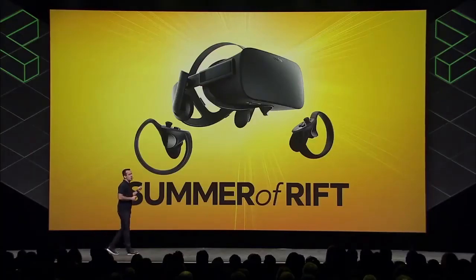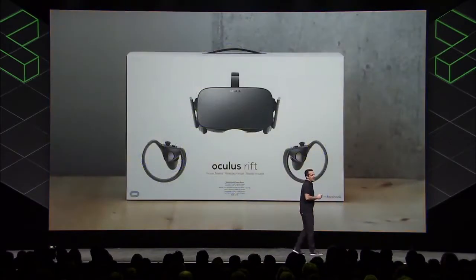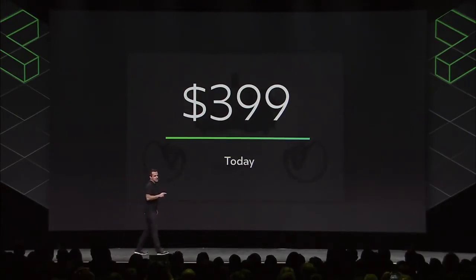All right. This past July, we launched the Summer of Rift promotion, and we ran it for a few weeks. It was a huge success, and the Rift community grew a lot. Now check this out. We're making a bold move. We're setting a new permanent price for Oculus Rift and Touch. Starting today, Rift and Touch will be available for $399. The best VR system, now at the best price, period. And we have even more exciting news to share with you about Rift later this morning.